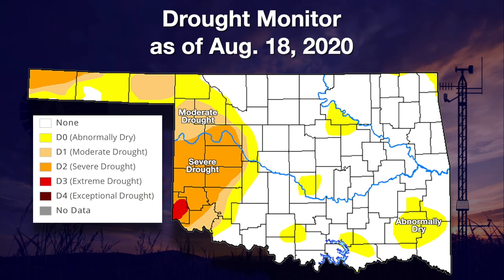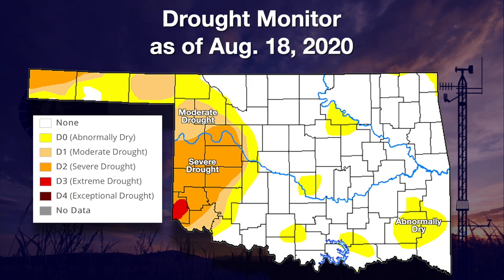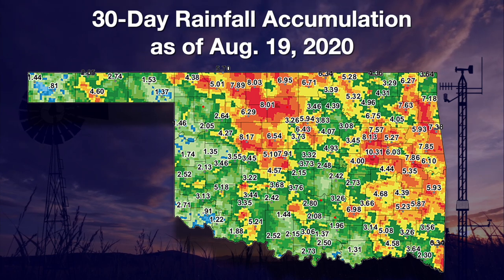And then we see another area of extreme drought, that's the red area, down in far southwest Oklahoma, starting to encroach on our state from Texas. So that's the beginning area of the worsening drought. So it's an area we're going to have to watch. It shows up pretty well on the Mesonet 30-day rainfall map.